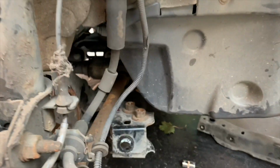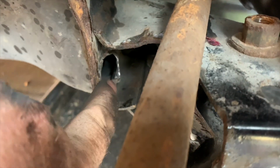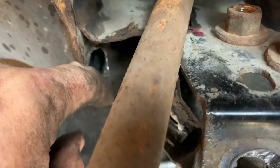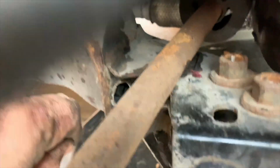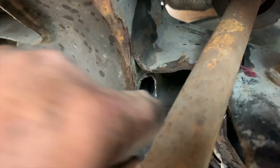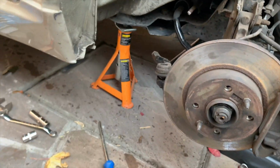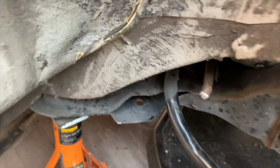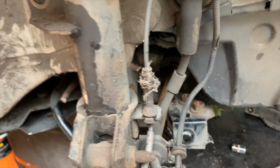The only problem I've got, and it's quite a big problem, is if you see in there, that's where one of the bolts goes for the bottom arm. It screws in through there into a captive nut, and if you can see, the captive nut's gone. The captive nut has sheared off, and it's inside that box section. I've tried to get it with my magnetic tool but can't get it. Even if I could, the only way into that box section is through there, so I'm not going to be able to secure that bolt. There's no way of securing it without that captive nut on it.